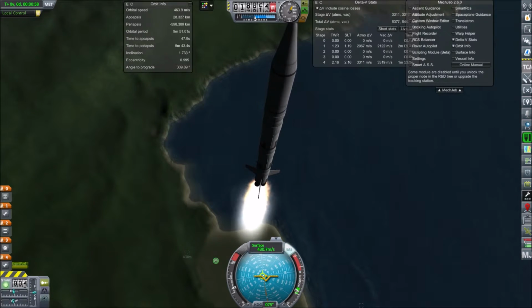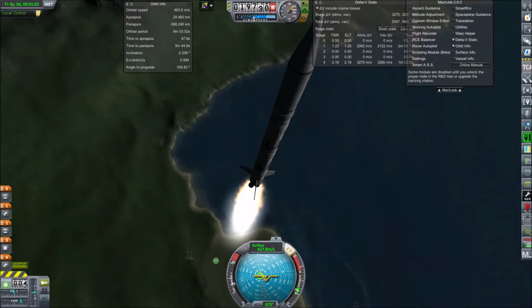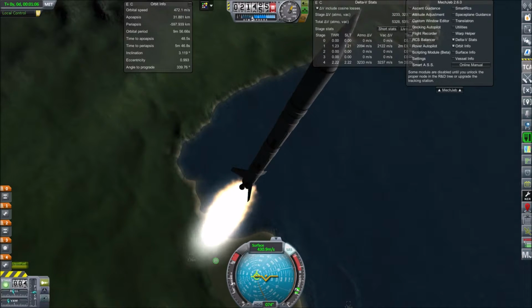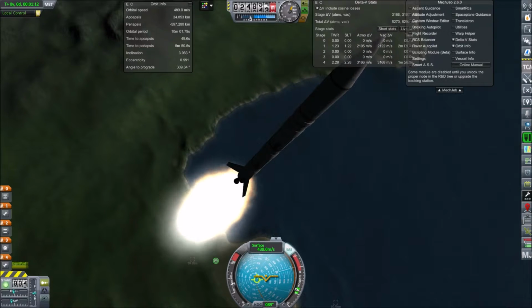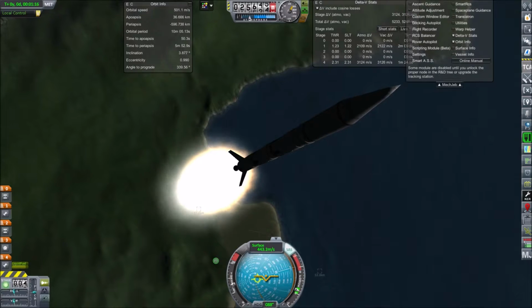We turn on the soft control. Let's see if we can slowly lay it over and maybe save some fuel on the orbit. Not that it matters because I think I had plenty of fuel last time just to make it to the moon. But let's just slowly bring it over.